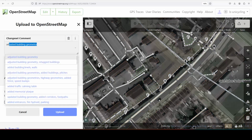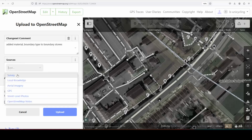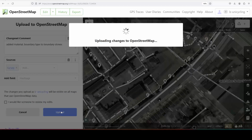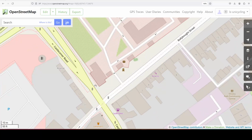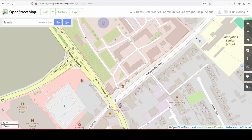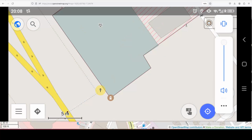And then I can save that. Added material, boundary type, 2 boundary stones. Sources: survey, I suppose, and upload that. And as I said before, they're not rendered, so there's nothing here. Neither are the benchmarks rendered, not on the OSM Carto style. They are rendered in OsmAnd. I'll put a screenshot there to prove that.